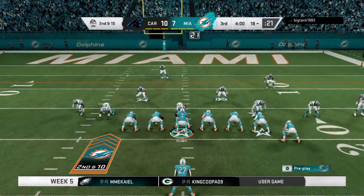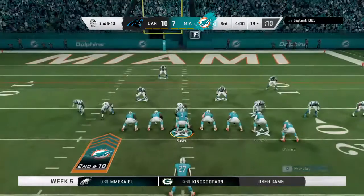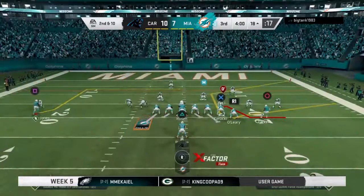I got you, boy. He's coming. We got double up. Let's go.